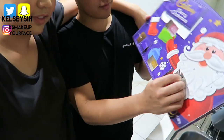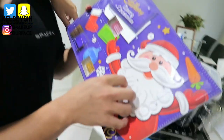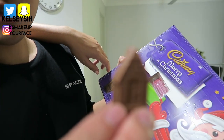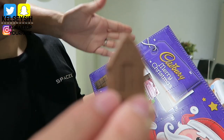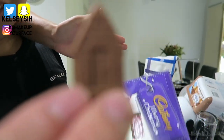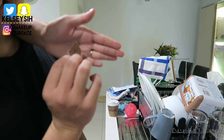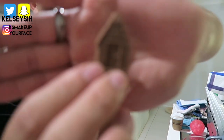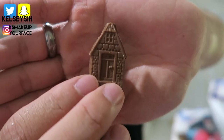Here, honey bear. It's a house. Oh, how cute. They didn't bring out new ones. They're changing it up. I'm digging it. Focus. Too close. Bring it in. Yeah. And slowly. Too close. Too fast. Look at the house.